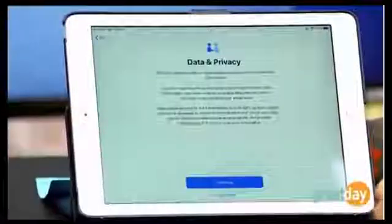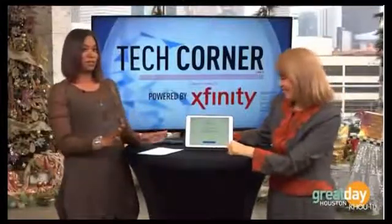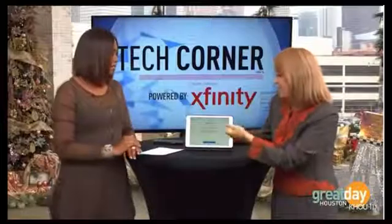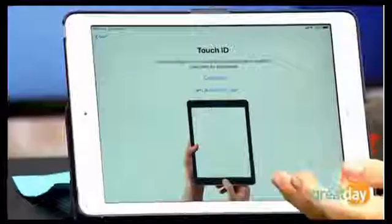Data and privacy, which is kind of one of those things that makes people stop oftentimes and go, okay, what exactly are we doing here? Yes, this is telling you that Apple will use some of your data, and you can say no or yes in a later screen. This is where you put your fingerprint on the home button on your device, and it will identify you. So other people can't turn it on.